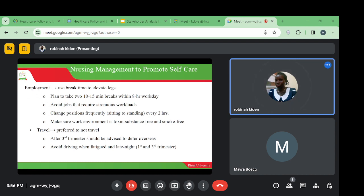Then travel: it is preferred not to travel after the third trimester, and the mother should be advised against going overseas. Avoid driving when fatigued and late in the night. So within the first and the third trimesters, we don't encourage the mother to drive when she's feeling weak and also late in the night because this could be dangerous for her.